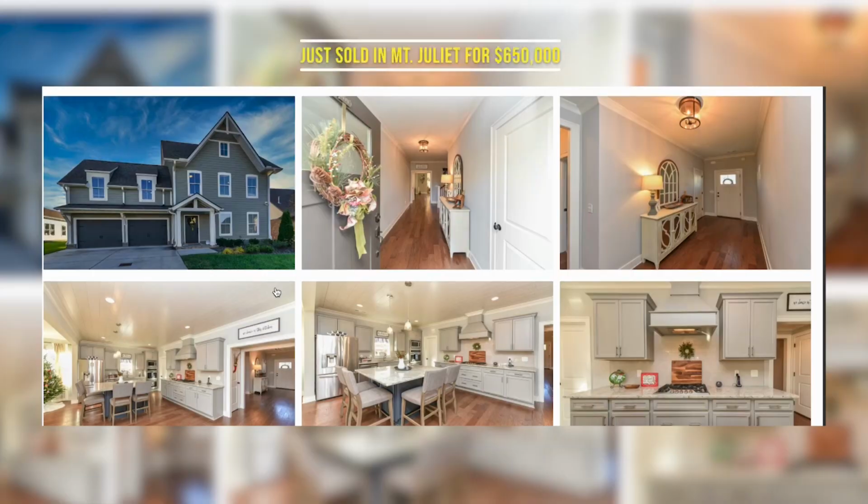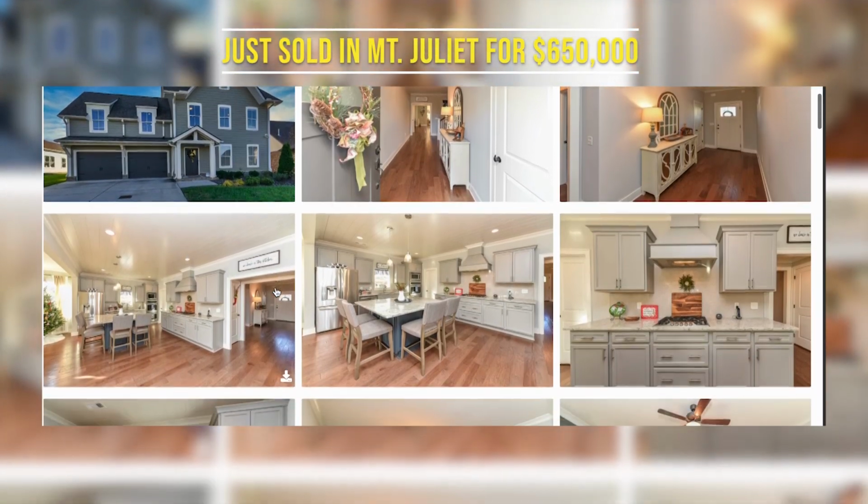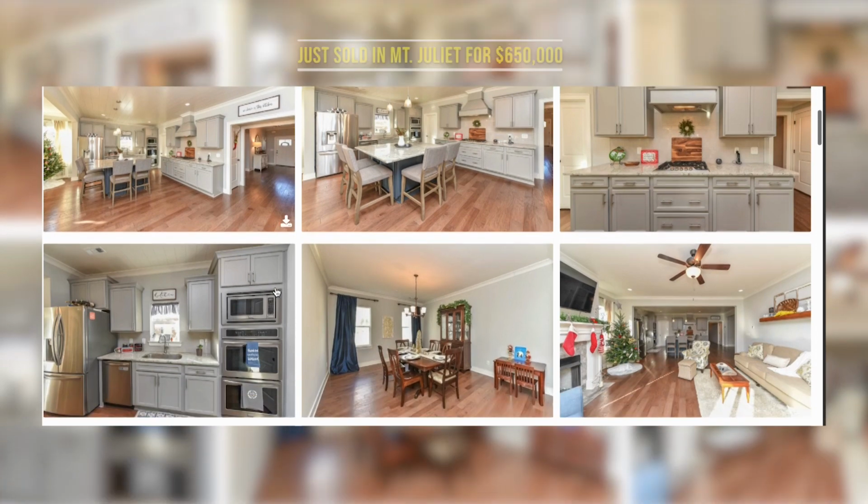Okay, so now let's look at the $650,000 price point. So in Mount Juliet, I picked this house. It's one of my favorite neighborhoods in Mount Juliet.